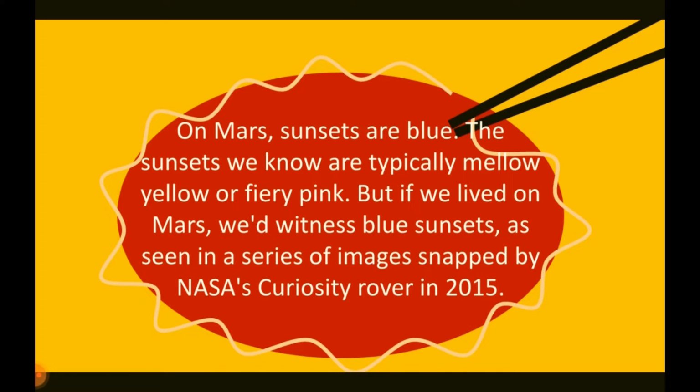So yung mga taga NASA talaga, no, nauuna talaga sila sa mga ganito. So sa Mars, 'di ba? Pinagtetest siya ng mga planet, ng mga taga NASA if we can live in Mars. And super fascinating and super amazing naman talaga if makikita natin yung blue sunsets. So they have a snap of it in NASA's Curiosity rover in 2015.